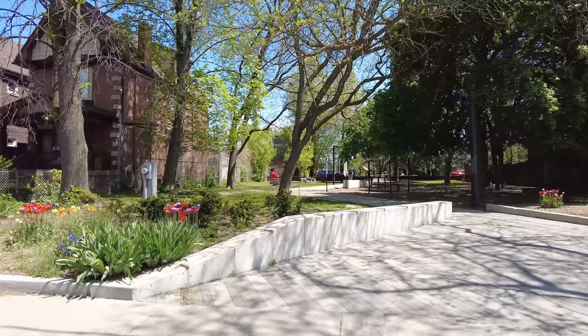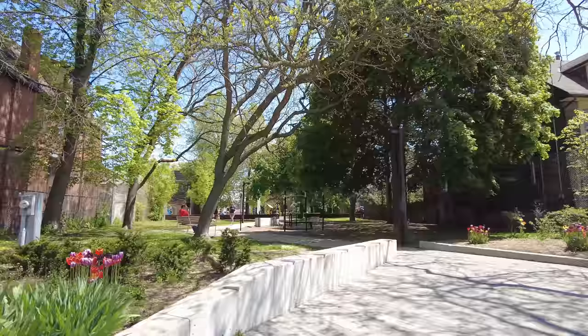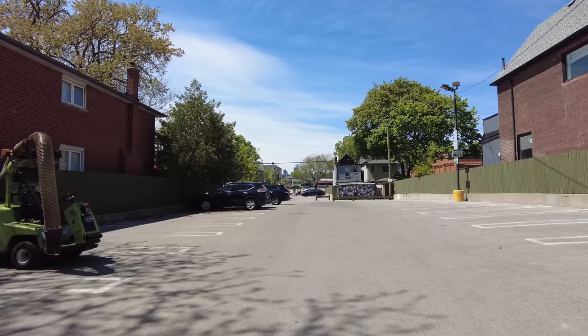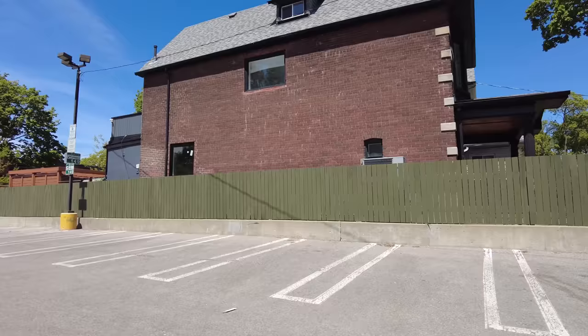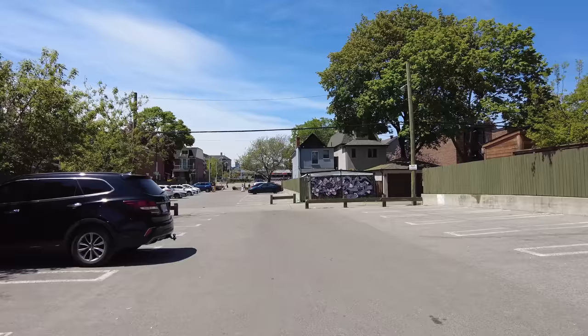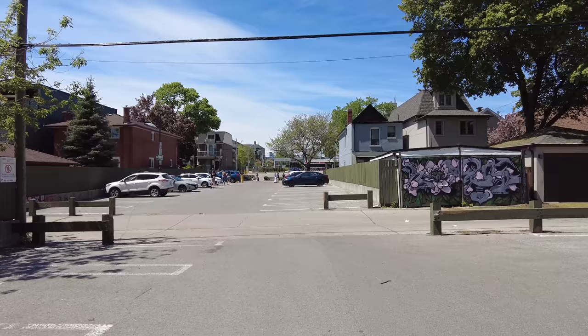So if you look at like Google satellite images, you'll see a long stretch of little parks like this and parking lots. So I'm walking over where the subway tracks are now. And just up ahead is Pape Station. I've heard that some homes in the area have been taken over as well. Or at least recently, as they'll be expanding Pape Station to accommodate the Ontario line soon.